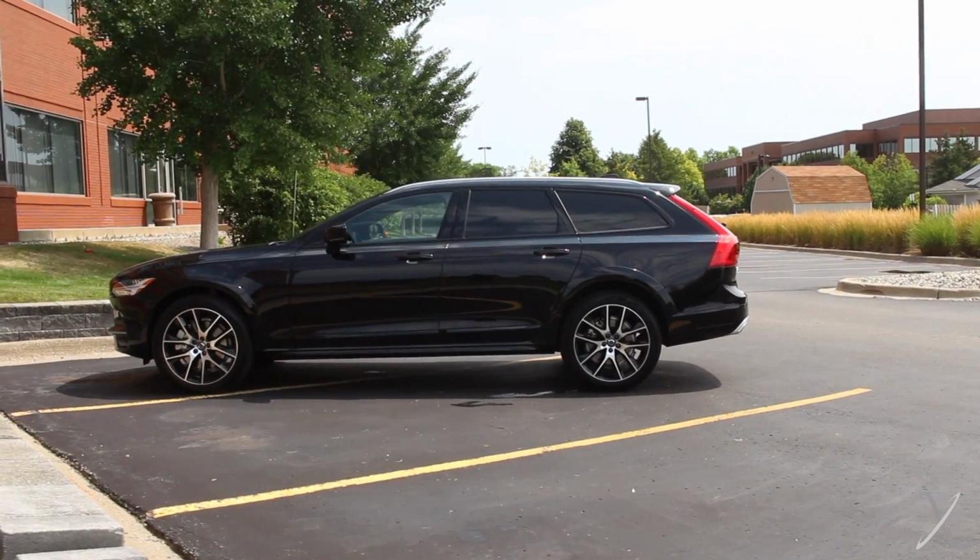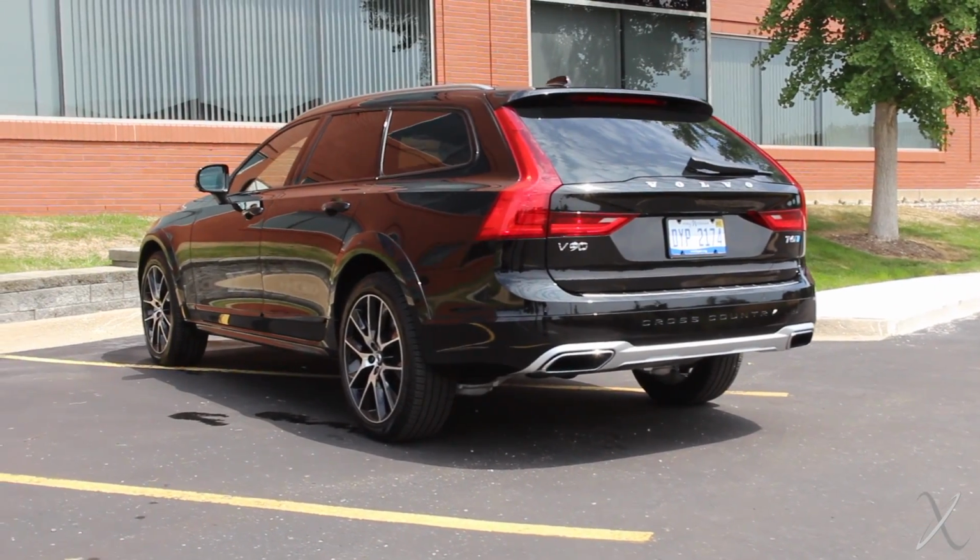I'm here with Mangesh in his 2018 Volvo V90 Cross Country. The modern Volvos that have come out recently, I personally love a lot. So when you reached out, you're like, hey, just got this V90, want to check it out? I'm like, yes, because wagons are awesome and the new Volvos are awesome. So let's get a little bit of background. How long have you had the car for?